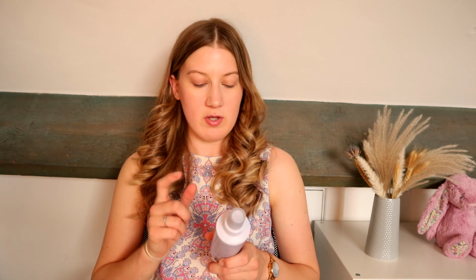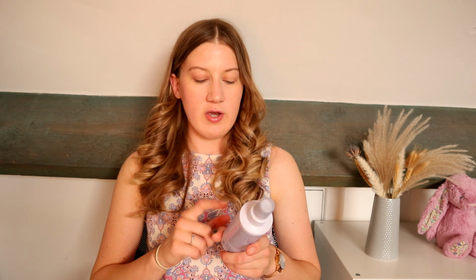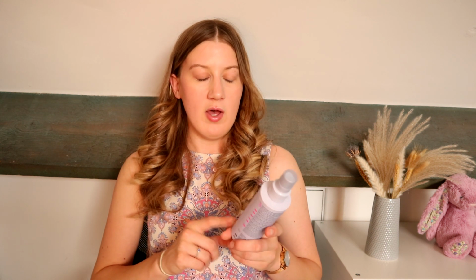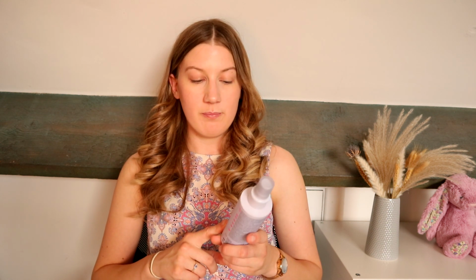But this has made a real difference, and it's for dry and damaged hair, and it contains sweet almond and argan oil. I'm not particularly keen on the smell, it's bearable, there's nothing objectionable, I'm just being fussy. But it's really good for giving the ends of your hair a bit of nourishment, and it's so much easier to brush or comb my hair through after using this product, so I'm thoroughly impressed.